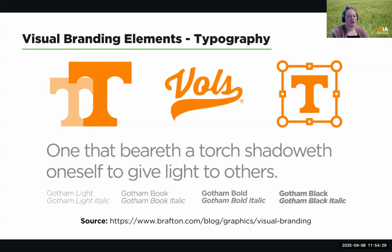And typography, we talked a little bit about that already, used Coca-Cola as that example. So any of the fonts that you use associated with your brand will all fall into that typography. If you were in our recent session for the principles of layout and design, we talked a lot about typography, about font families in that slide set. We won't go that deep today at all, but just keep in mind the fonts that you use can build on the visual branding that you use for your business.